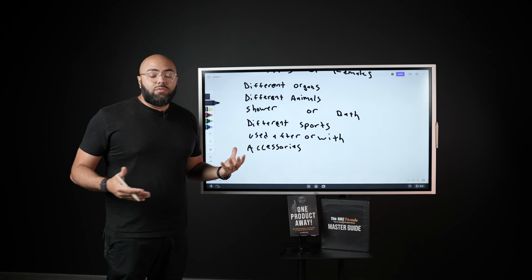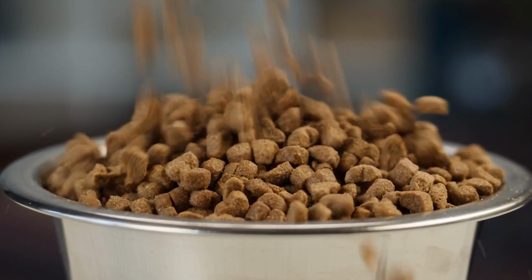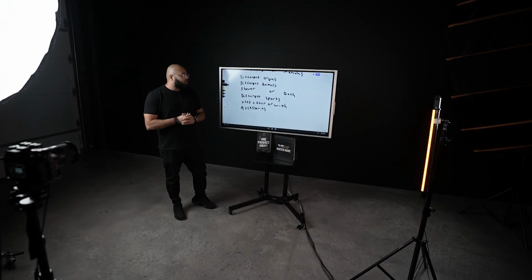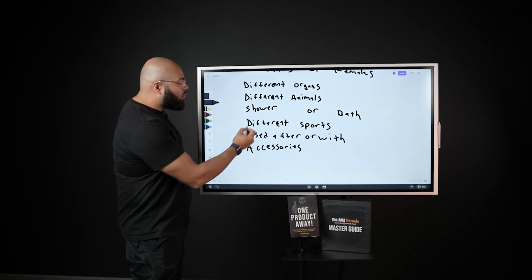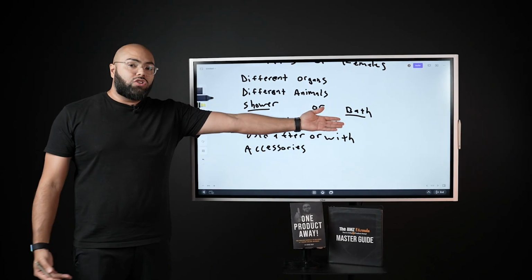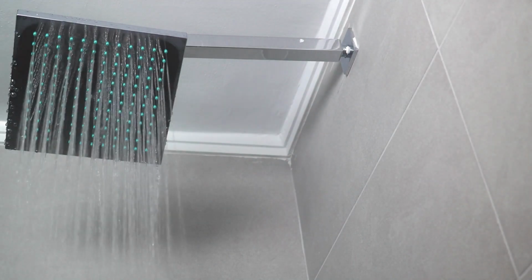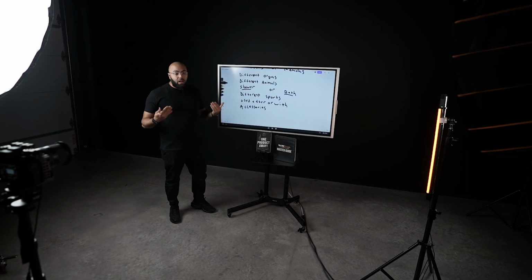Next is going to be different animals. There's animal supplements, there's animal toys, there's animal food, there's all different types of things for animals. And the animal niche is incredibly lucrative as well because people treat their animals just like their kids, right? Just like their family. Next is shower or bath, right? Some people love showers, some people love baths. I'll give you another example. In the beauty industry that I'm in, right? Bath bombs crush it. Well, so do shower tablets or shower steamers, right? I have a steam shower at my home. I love showers. I also love baths. So products that we're adding to the catalog are going to be shower-based products, right?